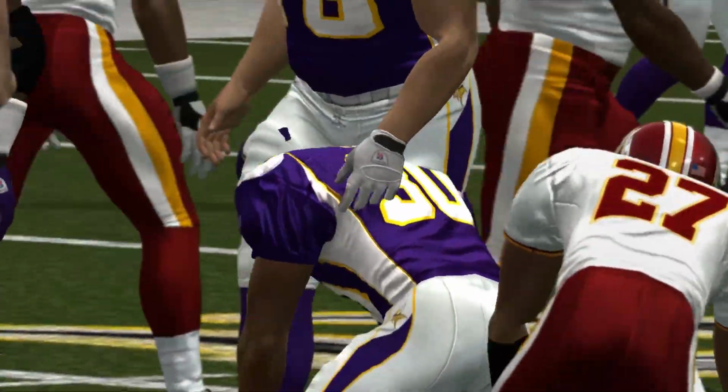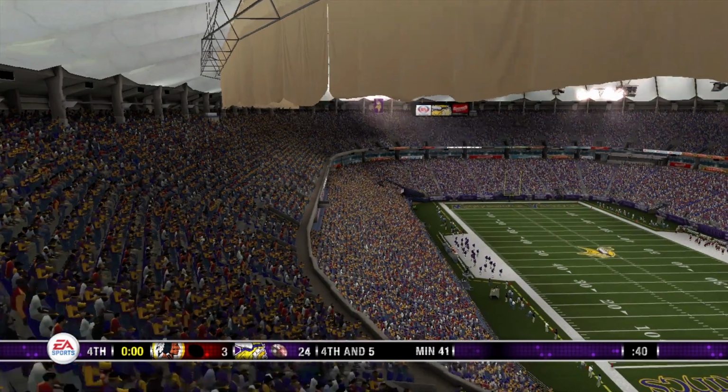That'll do it for this one with the final score. Minnesota 24, Washington 24.